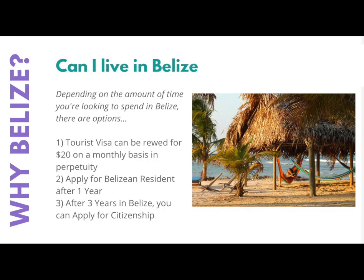Can I live in Belize as an expat? That depends on the amount of time you're looking to spend in Belize. So when you first enter the country, they take your passport and they stamp that. And when they do that, they issue you a 1 month long tourist visa.